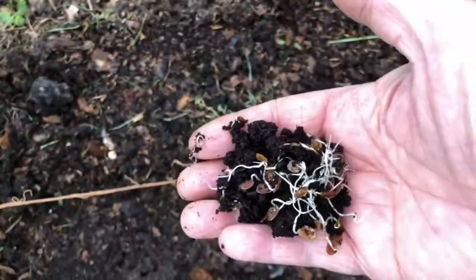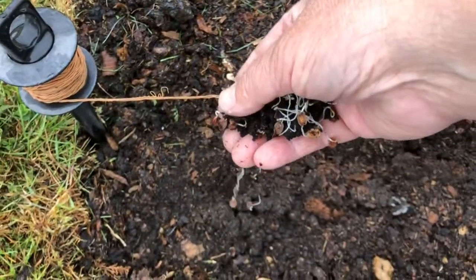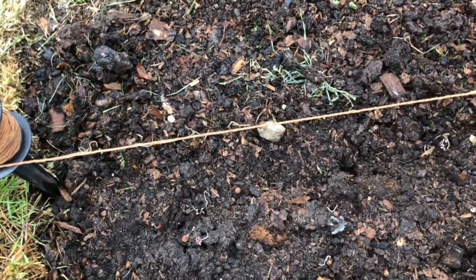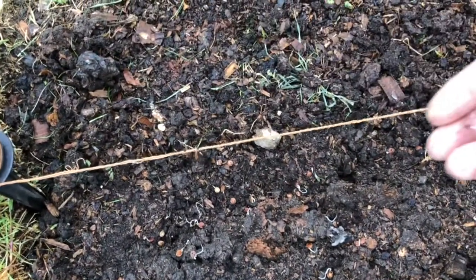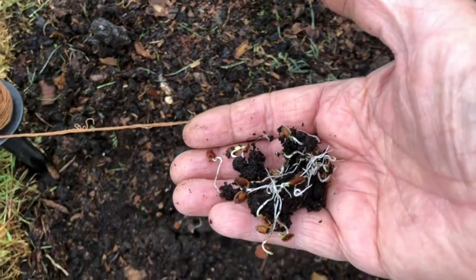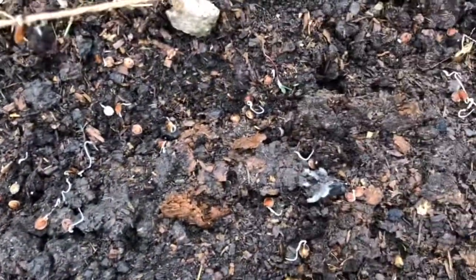So these are the chitted parsnip seeds, and I don't know how successfully I can do this with one hand to show you, but really it's just to sow them across the drill like that, and then hopefully I won't have to thin them out. So I shall do that all the way down this drill. Sorry, I can't do it with one hand and film at the same time. So here they are, sown in the trough.